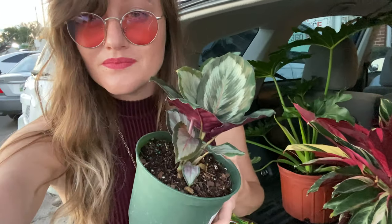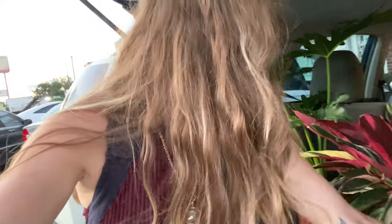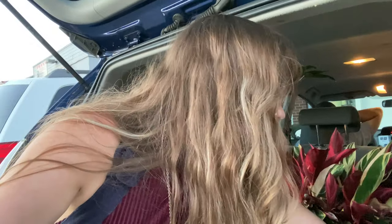This one, $15. That's how much I paid for a couple of my other calathea, but I've seen this one online for so much more. I'm so happy about it. Okay, I'm almost finished. Let's finish it while we're here.